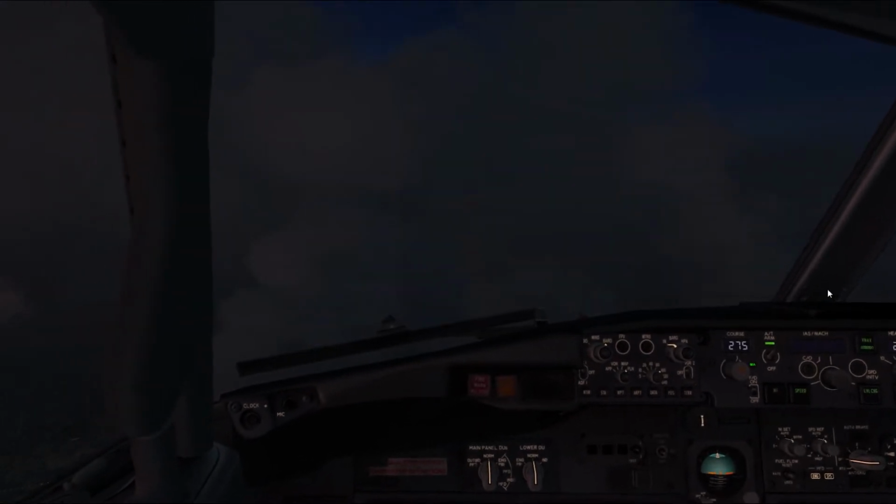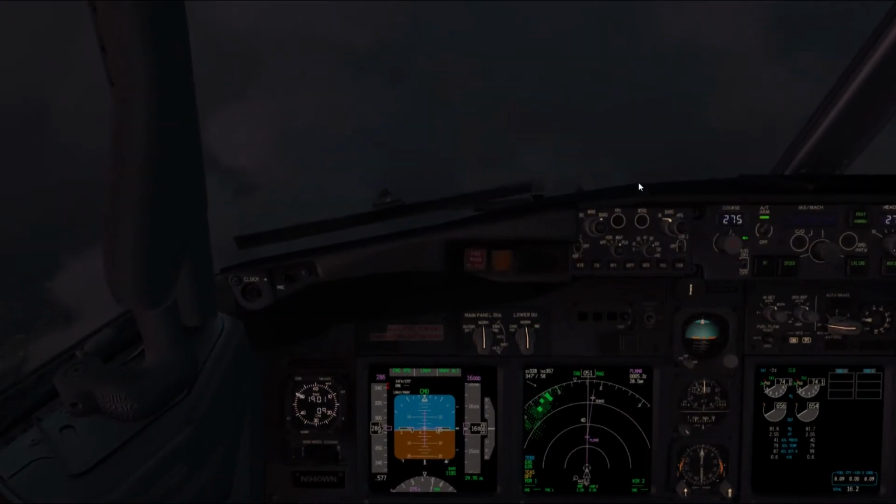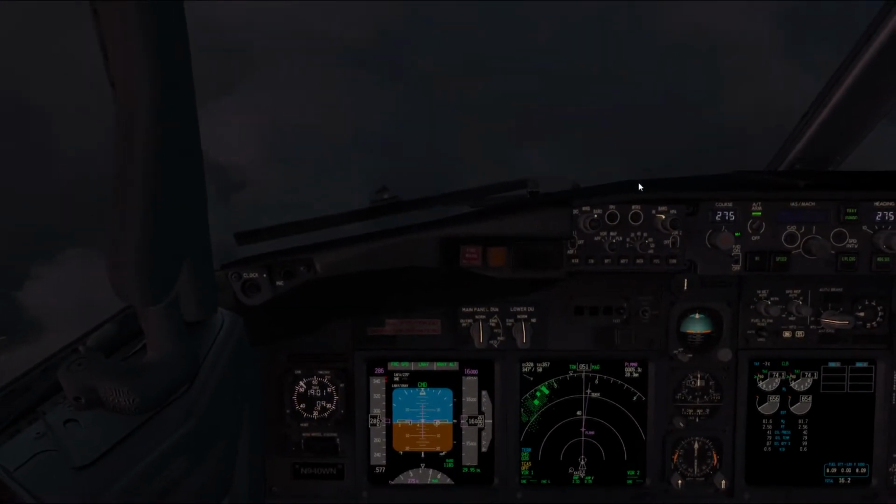Center, Delta 3786, descend via the Swift 2. Delta 3782, descend via the Swift 2 arrival. Atlanta Center, Center, Southwest 5238 with you, 16,000. Southwest 5238, climb maintain flight level 390. Alright, 390 for Southwest 5238, thanks.